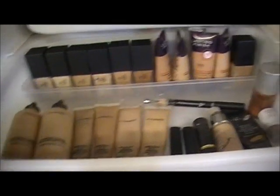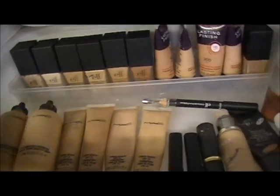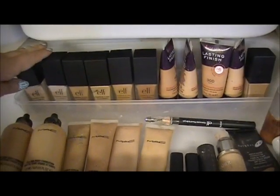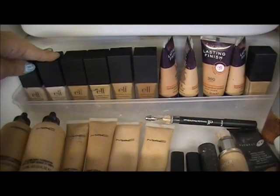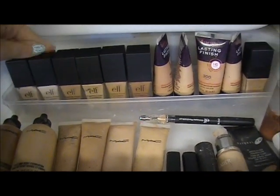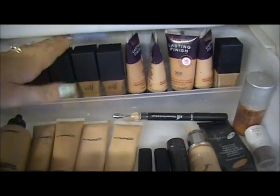Next drawer, foundation drawer, and I've just actually cleaned this out. I shot a lot of stuff out, actually. But here's my MAC. I have some e.l.f. lines. If you guys are looking for an inexpensive foundation, these are really great. They're about $6 each. They're fantastic to use.